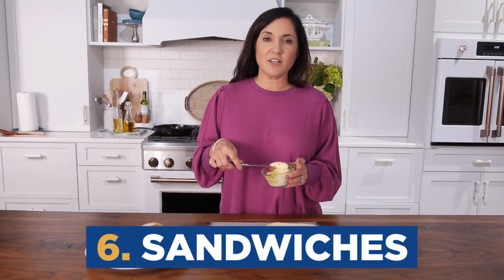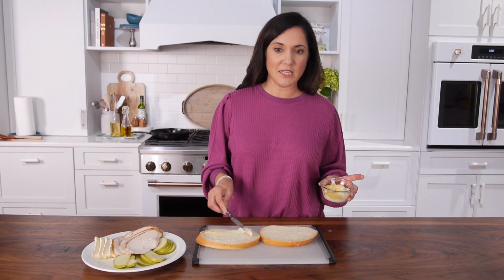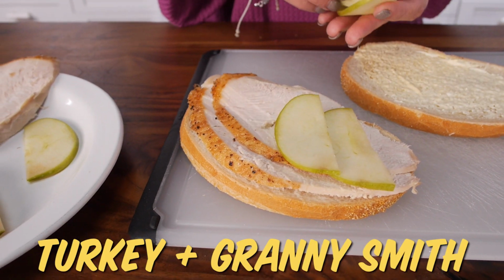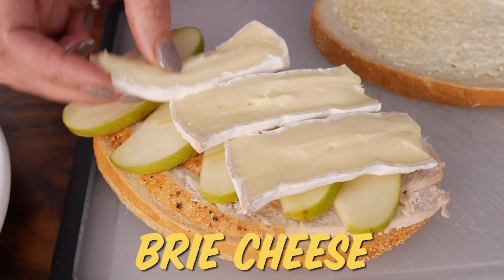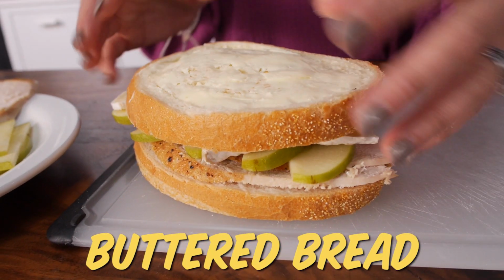Captain Obvious is back with our next great use of leftovers. Sandwiches. Now my favorite is the good old classic on toasted bread with a little mayonnaise and lettuce, but why not kick it up a notch? I love pairing turkey with tart Granny Smith apples. And I love a good sweet and salty, so brie cheese works great here. Butter each side of bread and throw it in the pan. I'm pretty sure I prefer to eat this the day after Thanksgiving.